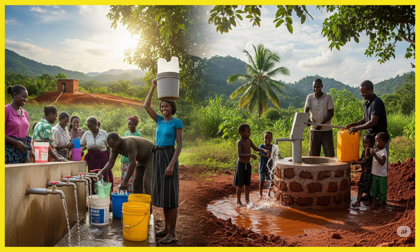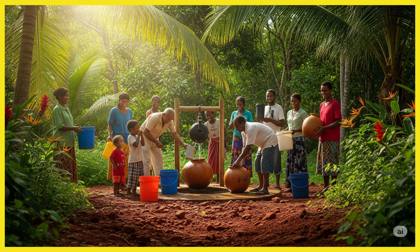Now, there is this global picture that I want to talk about. Laterite aquifers aren't the answer to global droughts, but for 43 million people in tropical regions, they are a lifeline. They deliver water where it's needed most.